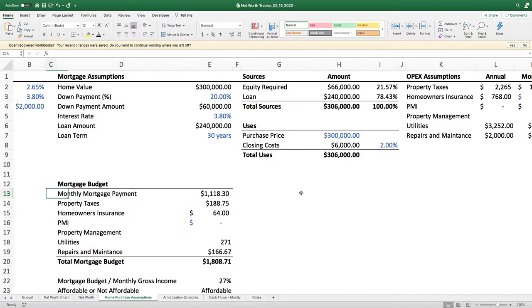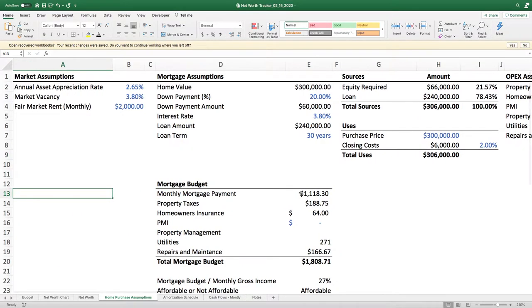So in today's video, we're going to run a quick analysis to figure out how much of a home we can afford. And so we're going to look at a couple different concepts and metrics here to figure that out. So let's get straight to it.